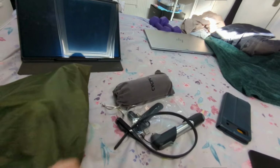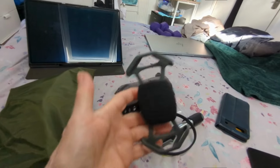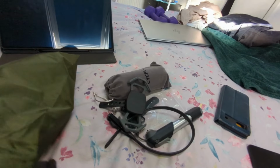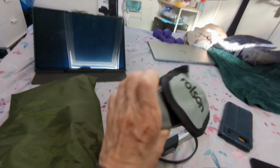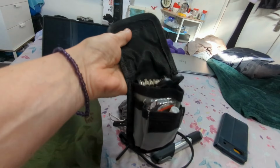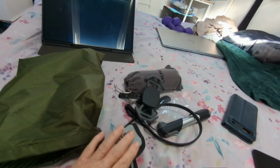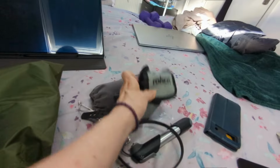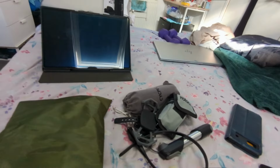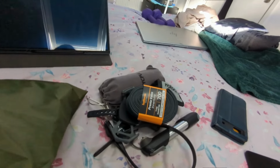That's a little lock in case I need to put it against something and lock it. That's my phone carrier for the front of the bike. That's my whatchamacallit, you know, Allen key thingies. I forget these words. Repair kit. This spare tube. Oh, Presta, that's the word I wanted, Presta.